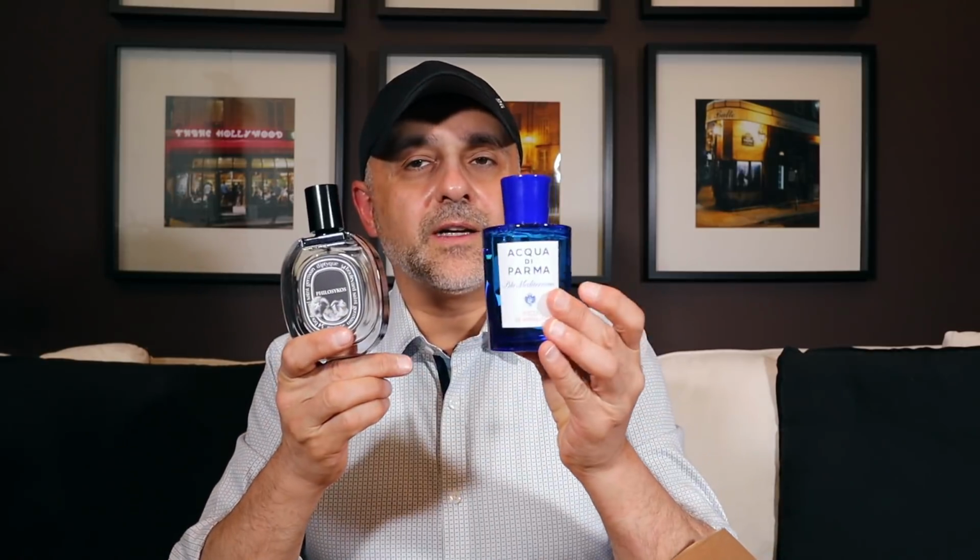So if you don't know it and you like fig, definitely check this one out. They're totally, wow, this is a really tight box. Okay, I know why, because it's got a little pamphlet inside. I don't need the box. But these two fig fragrances, completely different, so different. You should test them out if you like fig. Both of them are pretty darn good.